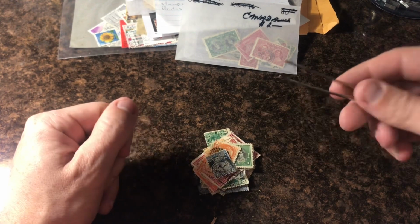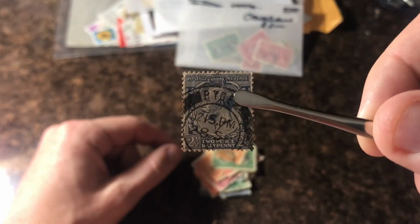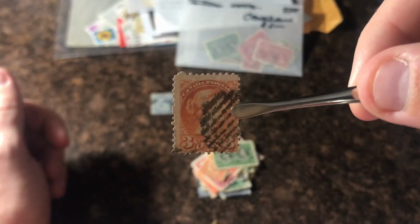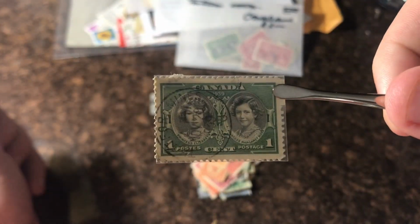So, I stuck with Great Britain, Australia, and Canada. So we'll get going. This Great Britain stamp. And these are in no particular order. Nice old Canadian stamp right there. Another Canadian commemorative.